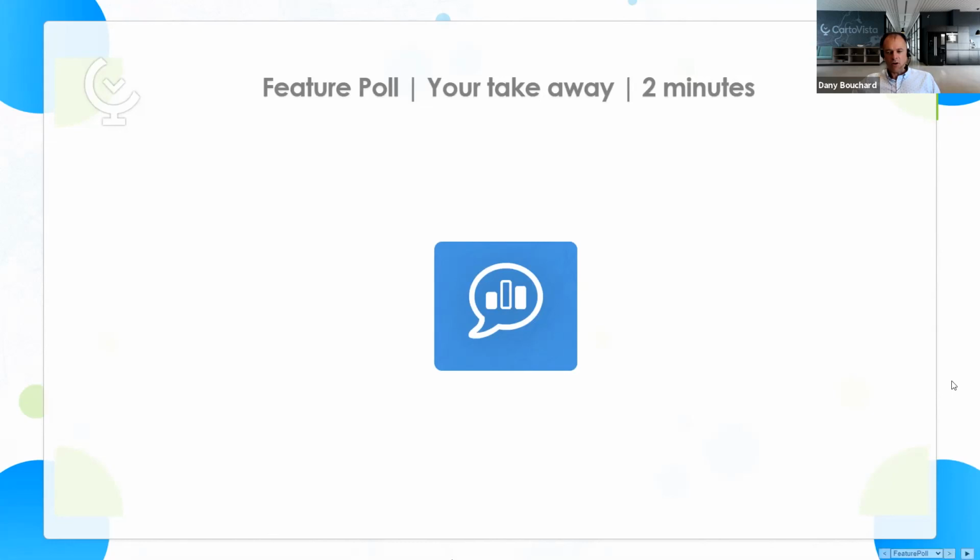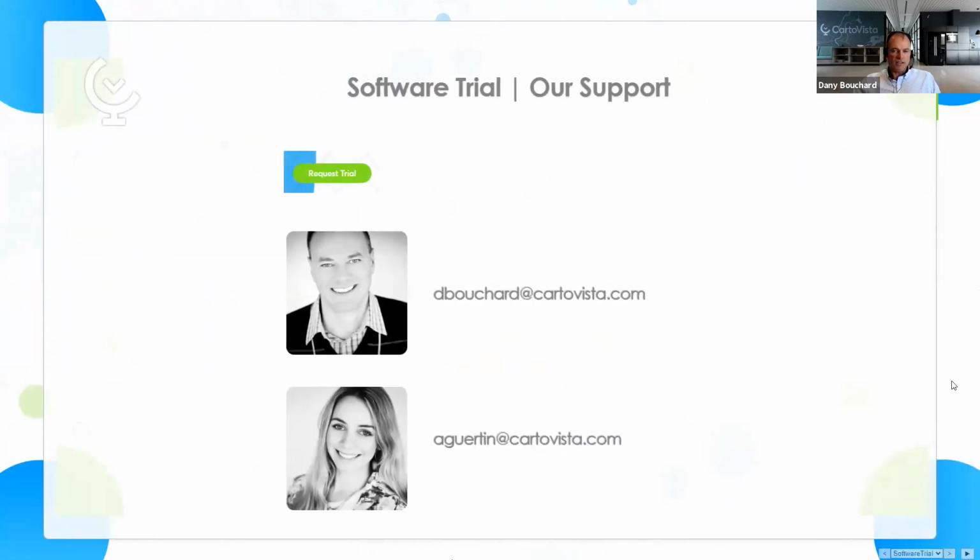So, talking about collaboration, I guess the next step for us is to see how we can actually better support you in your software trial. Some of you have already gone through the trial, or are in the process of trying CartoVista right now. If you haven't done so, you can do so by downloading from our website. At the top of the website, there's a request trial button. You can just click on it to get your own trial. You fill in the form and you get that going if you haven't done so already.